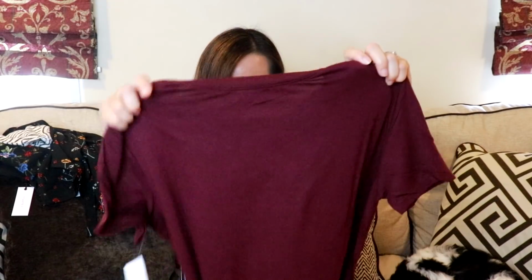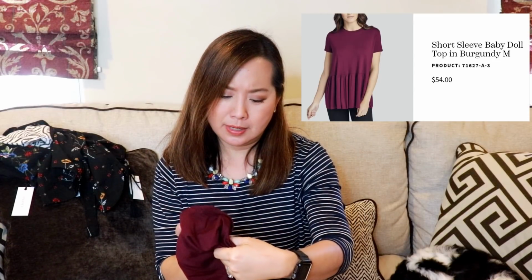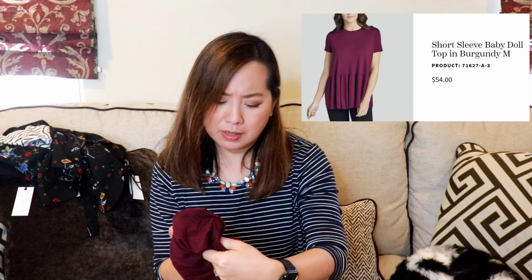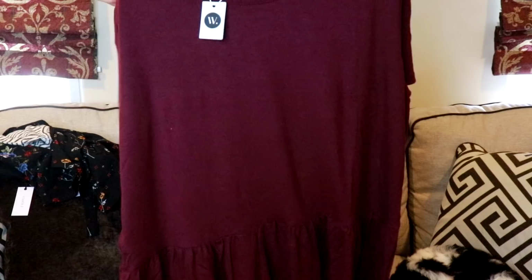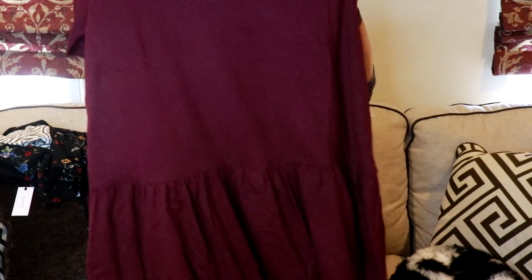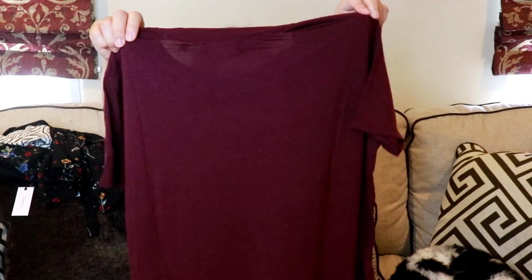Okay, next. Okay, it's another shirt. It's by Wantable, size medium. And it's the short sleeve baby doll tee in burgundy. And it's $54. Wow, $54 for this t-shirt. Seems kind of high. And it's just got a peplum. It's cute though. I guess this is long enough probably to wear with leggings. But yeah, cute. Everything so far is very cute. It's kind of coordinated. And I don't know if it's supposed to be like mix and match.